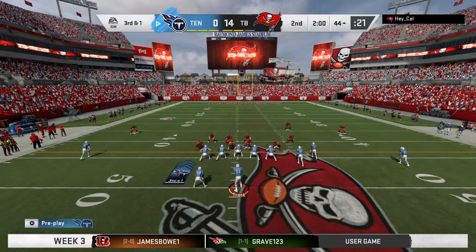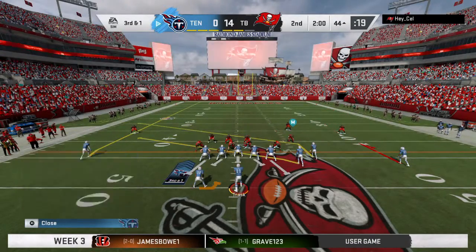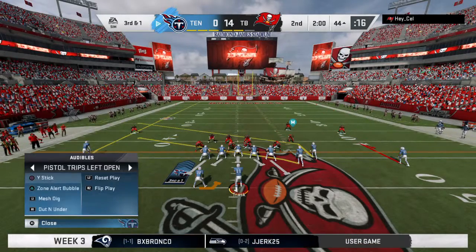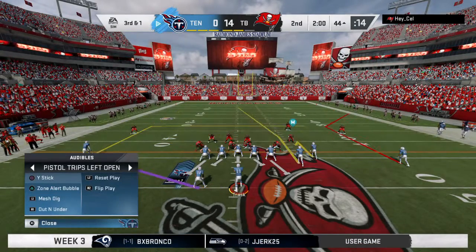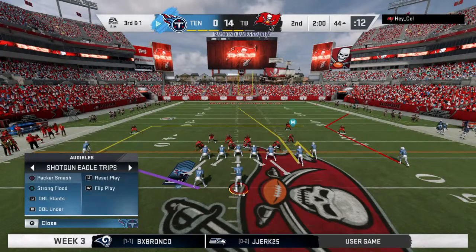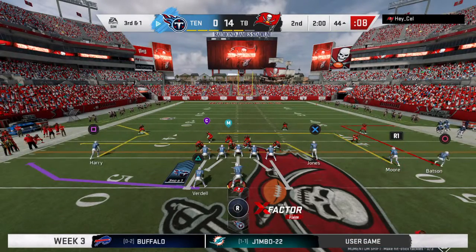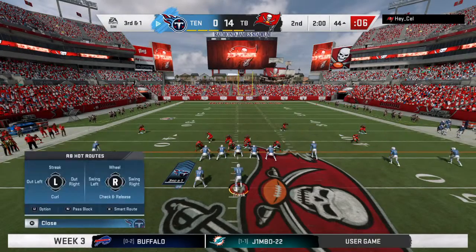X3, 218, chopper. General West. 33. Here I come. Hey, Zoo.